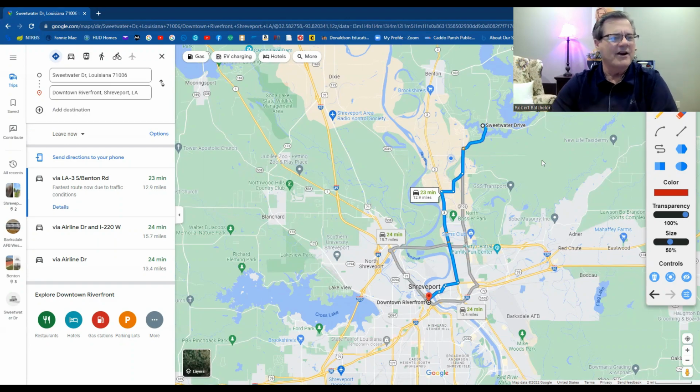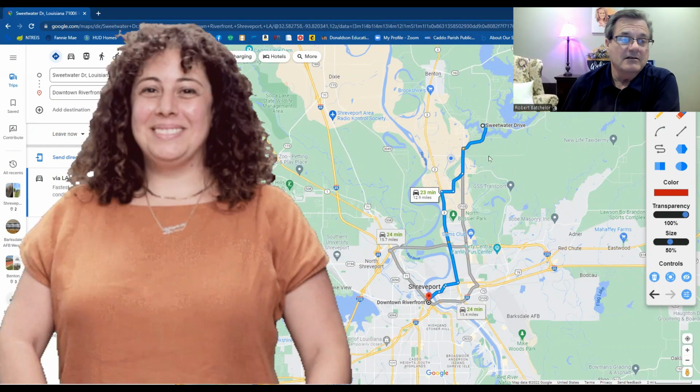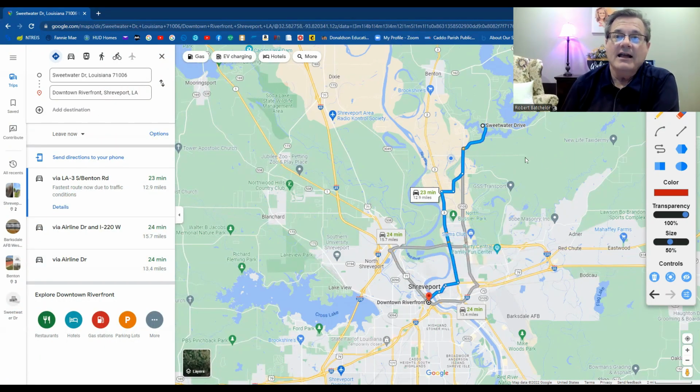Benton has some very nice neighborhoods and nice homes, and it makes it hard to choose one, because you have so many good houses to choose from. A lot of times it is your location that really makes the choice for you. So here at Living in Shreveport Bossier, we want you to know, when you walk into the houses that we show you, that this is home and this is where we need to be. So we just keep moving until we get to that place and get you in your home. All right then.